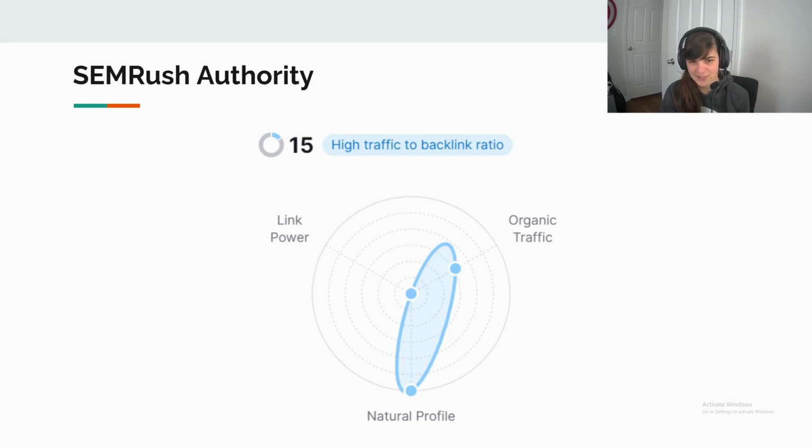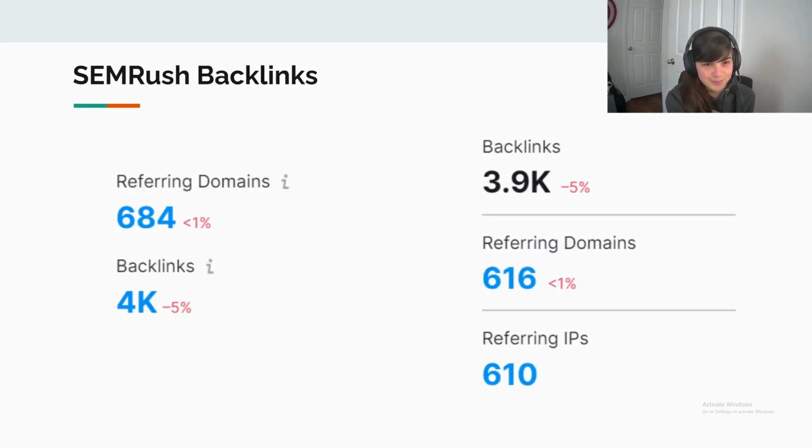The organic traffic's in a good place. I'm not sure what this natural profile is, but that must be having a big impact, which is keeping my authority up to 15. But the link power is very, very low.